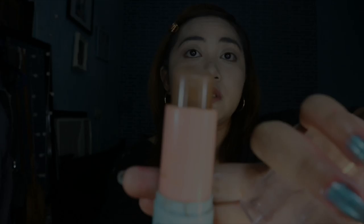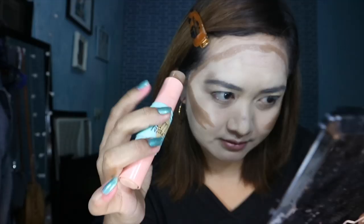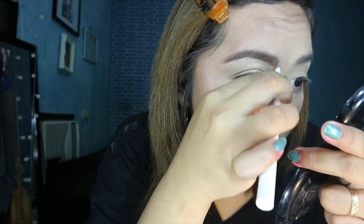For my contouring, I'm gonna use this 2-in-1 contour stick, and you can also use this for highlighter and eyeshadow. For my eyebrow, I'm gonna use a curling product.